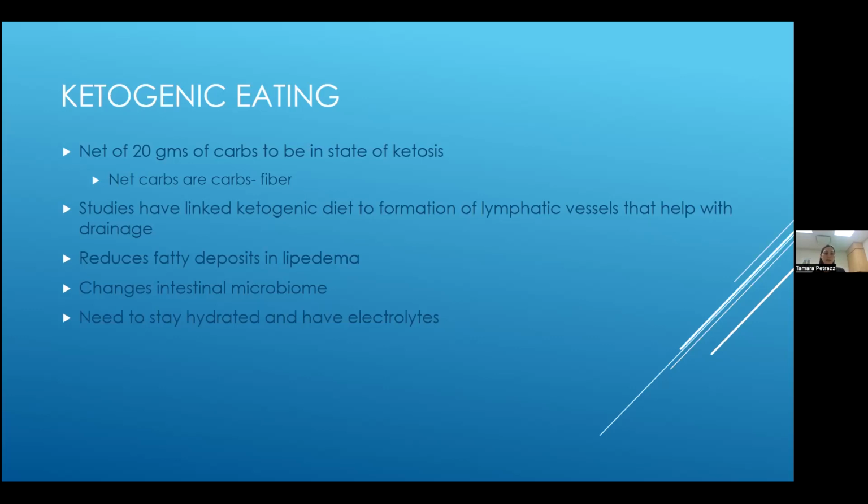And there's basically like a point system where every amount of some sort of food equals a certain number. So it's something you could easily just look up to see what's what, if this is something you were going to be strict about. It also helps reduce any fatty deposit in lipedema.